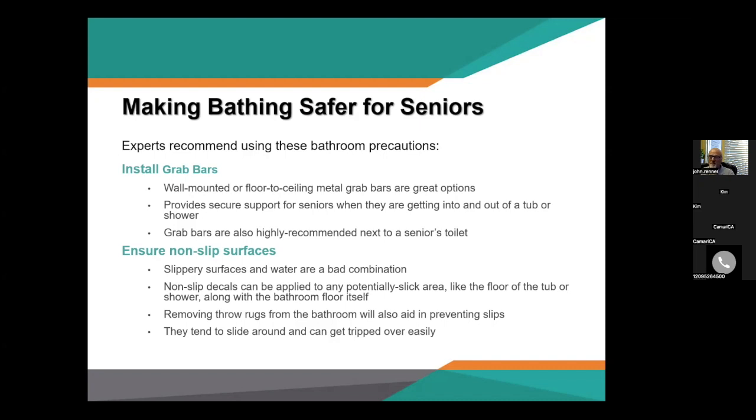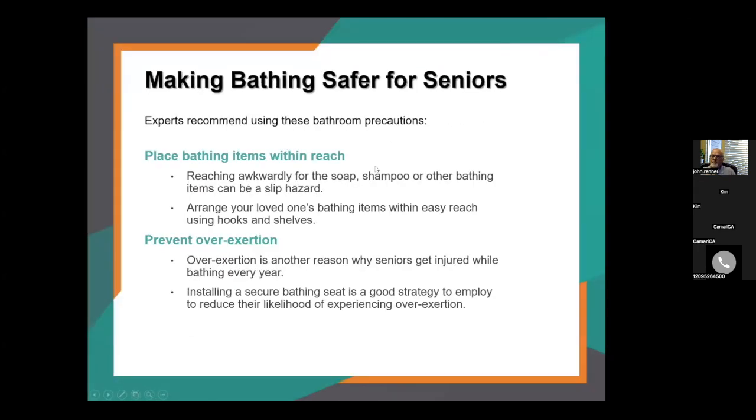Removing the throw rugs from the bathroom will also aid in preventing slips. They tend to slide around and get tripped over very easily, and slide once they step out of the tub onto these throw rugs. It can definitely provide a fall. So, making bathing safer for seniors, again, experts recommend using these bathroom precautions.